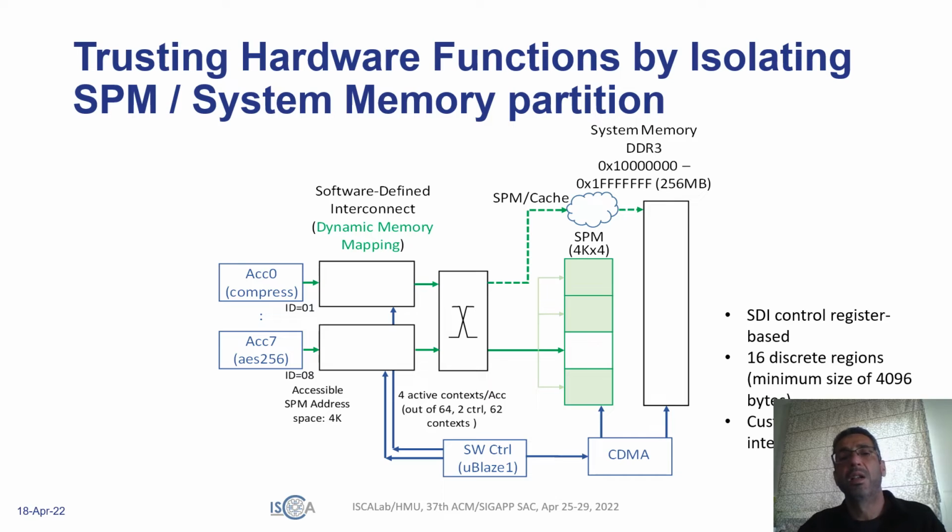So let me give the key concepts and the key ideas from our implementation in order to achieve isolation between different accelerators when accessing the physical memory of the device.